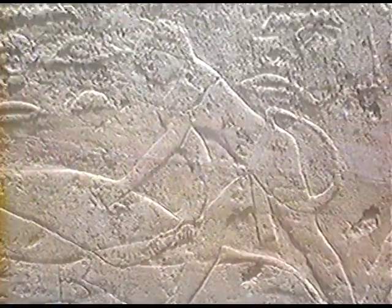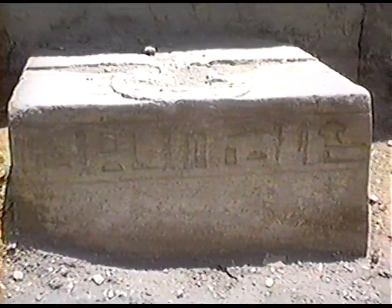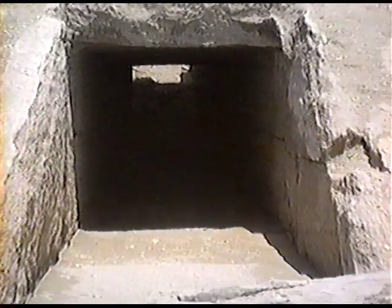Scene of a butcher slaughtering an animal. There we see the vizier's name, Ptahshepes, Prime Minister. Close up view. Now, it is down here, through this tunnel, they took the sarcophagi of his family and placed them into the area below that we saw earlier. It's a ruined tunnel.